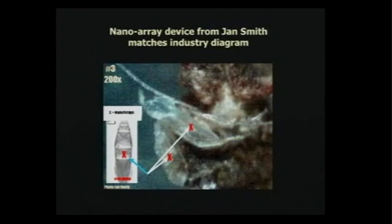Here you have a nanoarray that she found, a couple of them in her body. A nanoarray is a tiny device used in biotech for DNA hybridization. On the left, you see a diagram from an industry website of a nanoarray. And on the slide, you can see actually two of them. She's marked them with red X's; they came out of her body, looking exactly like this. And again, I'll say it again, the nanoarrays are these tiny devices that are used for DNA hybridization.